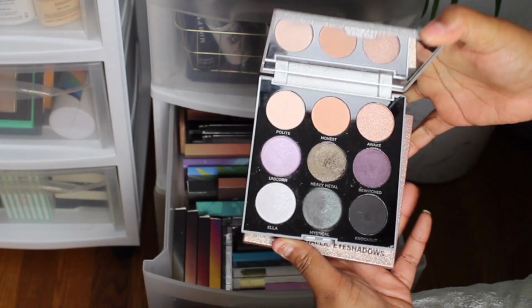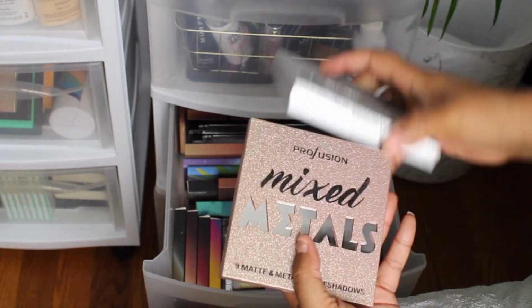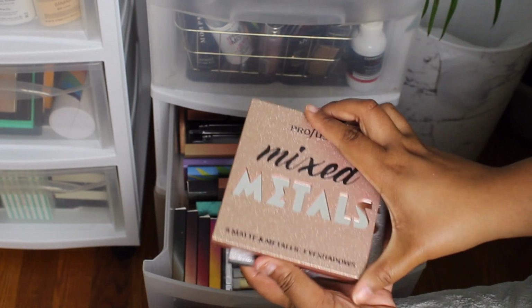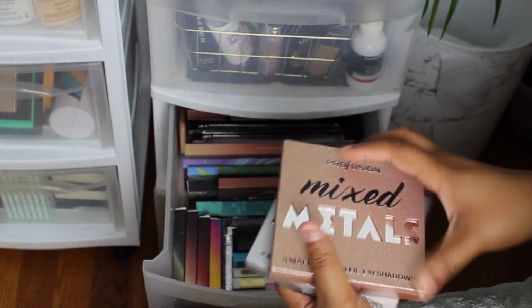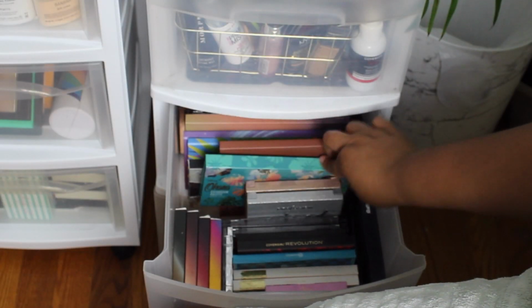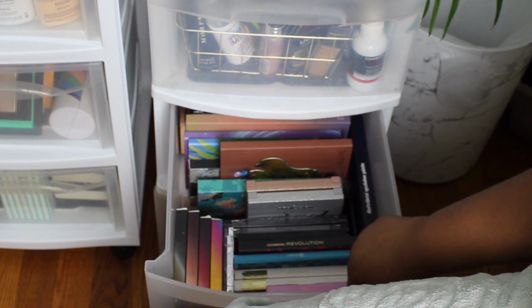So this is the Mixed Metals palette. Cool tones. And oh, it smells like vanilla as soon as I open it. Then another Mixed Metals palette, more rosy, more rose gold shades. Hot Topic Disney Ohana palette for Lilo and Stitch. I did a look on that where I actually drew Stitch using those eyeshadows.